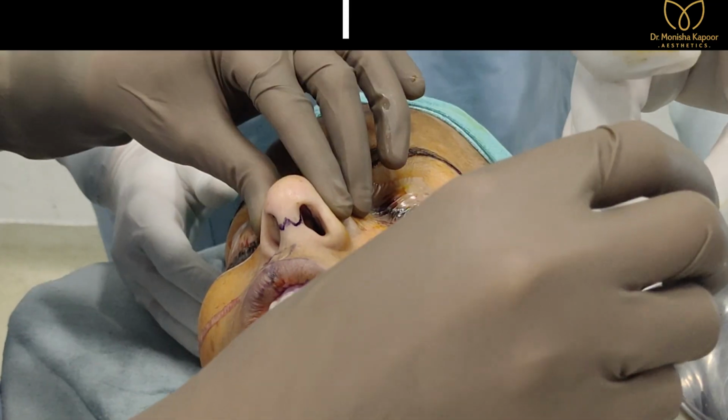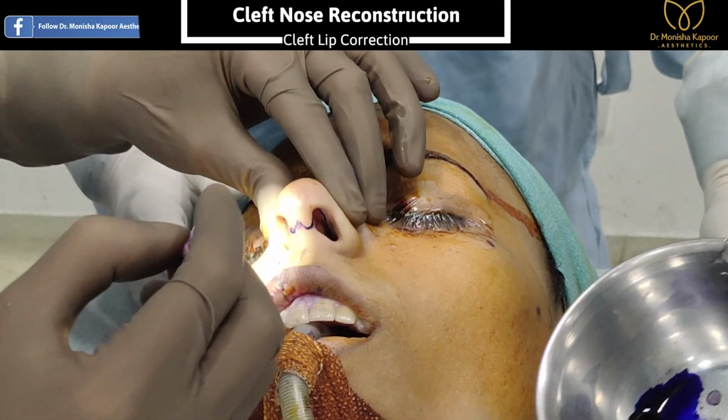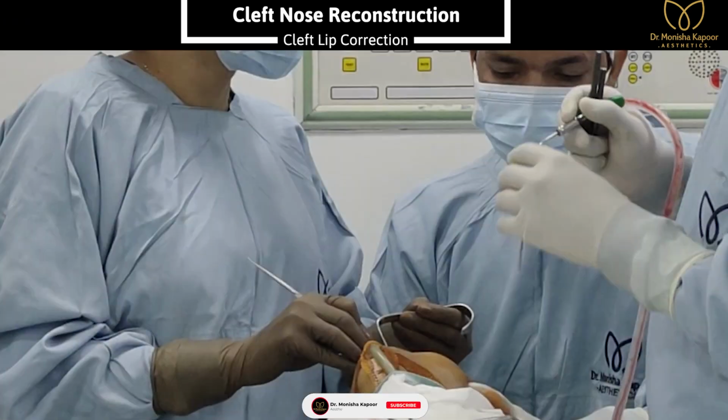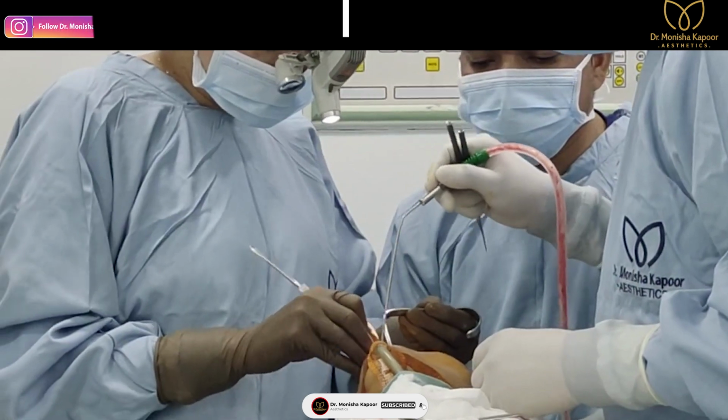This is the cleft nose and lip patient which I am operating. I was doing the marking. Now I'm opening the nose and releasing it from all the bony structures.